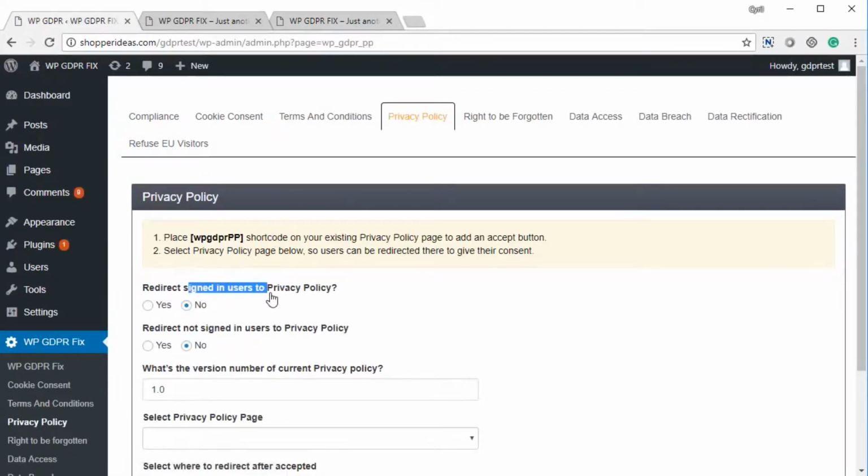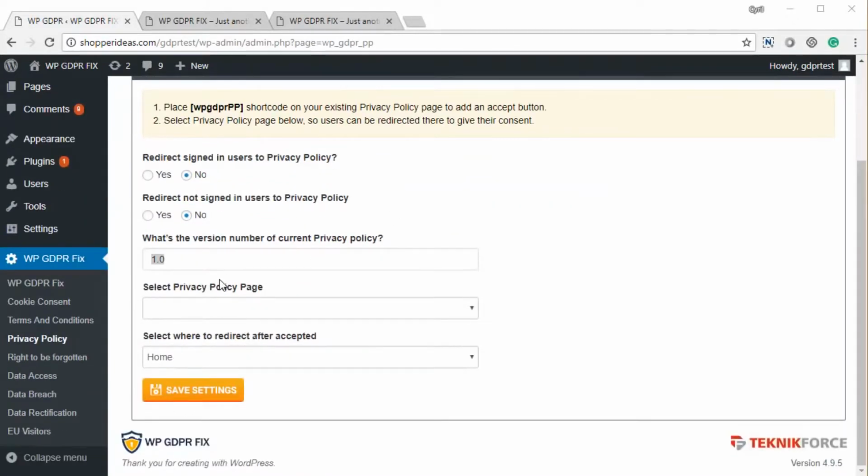Similarly, with the privacy policy, it's the same setup. You can redirect all signed in users to the privacy policy till they accept it. You can redirect all not signed in users to the privacy policy too till they accept it. And every time you change the version of the privacy policy, you're supposed to change the version anytime you make a change in the text of the privacy policy. The people will be taken to the privacy policy again and forced to accept it.